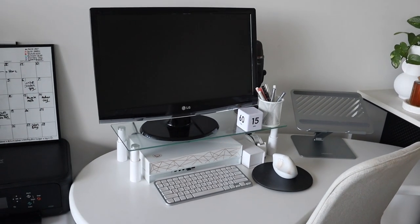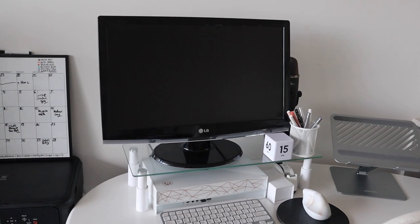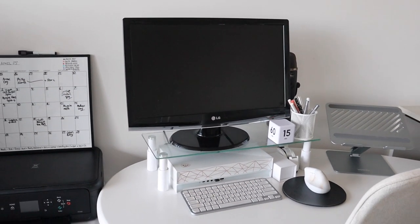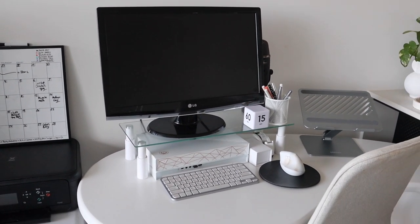But I would really love to get a new monitor. I'll reward myself with that when I land one of these house projects that are coming up, but it would be really nice to just have a white monitor. I know the in between the actual screen will always be black, but I just think it would look a lot more modern with a beautiful clean white monitor.